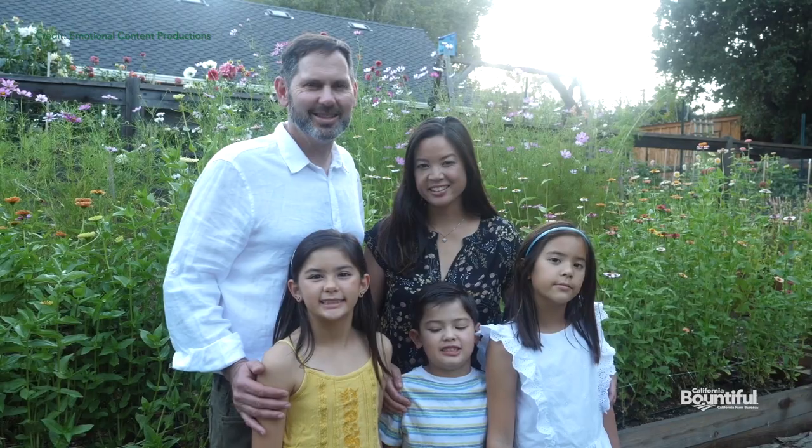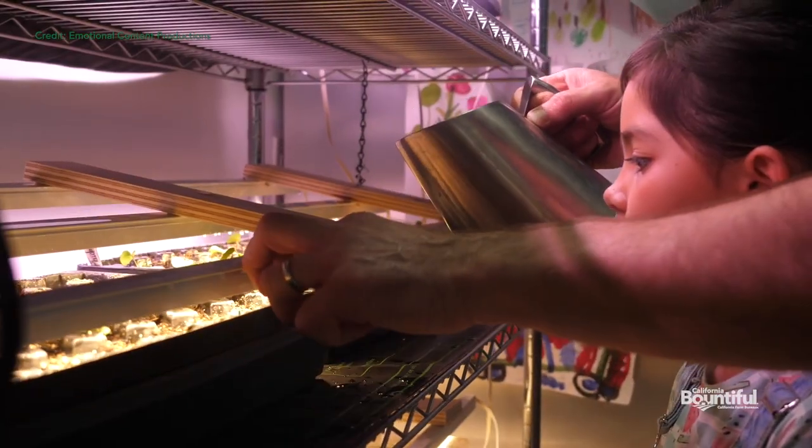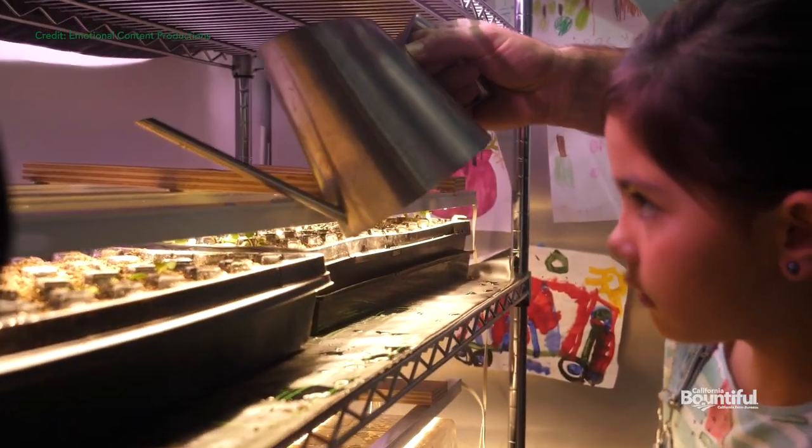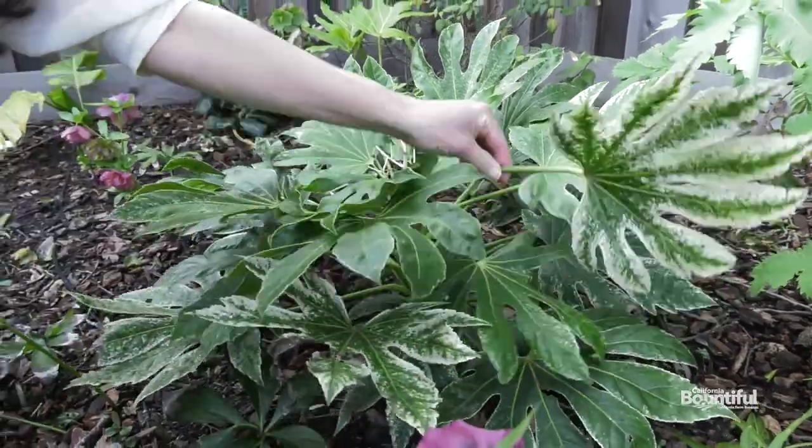Our kids have been able to grow with us in this whole process, and they're continuing on to grow with us, and they're excited about the farm as well, as much as we are. Now we're starting to see more unique things.